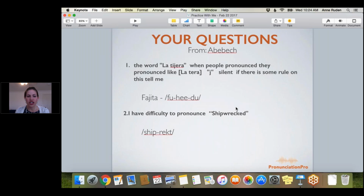All right, the other question is, I have difficulty pronouncing the word shipwrecked. Okay, shipwrecked. A lot of this has to do with the fact that it depends on what sounds you're having trouble with, but ship has that sh sound. We want to make sure it's not chipwrecked with a ch. Sometimes that can be confused. There's ch and there's sh. One is a burst sound, ch, and one is a continuous sound, sh. Both are voiceless.